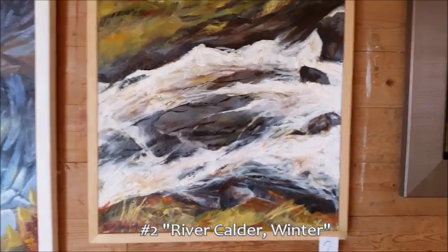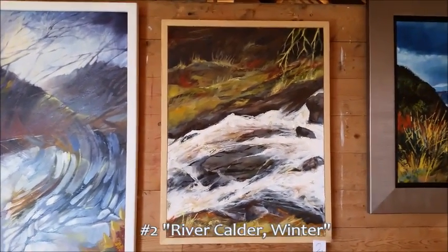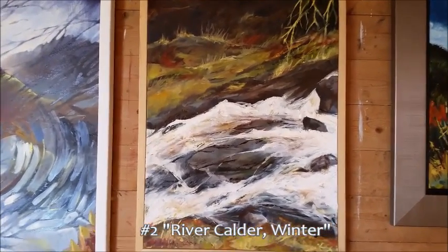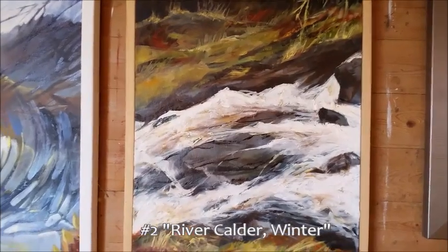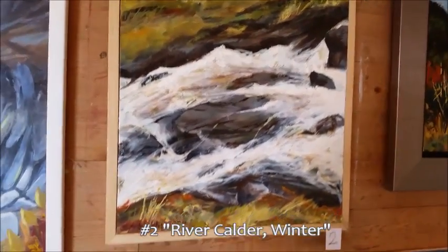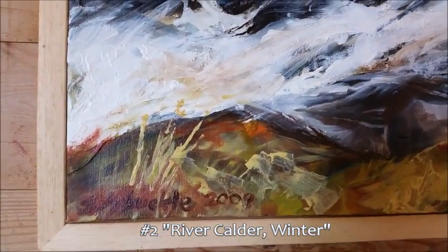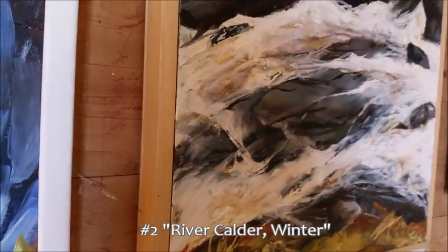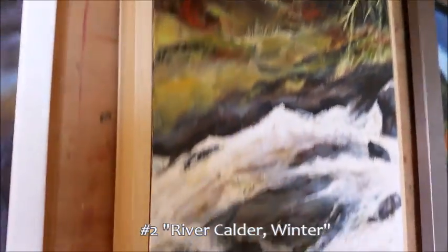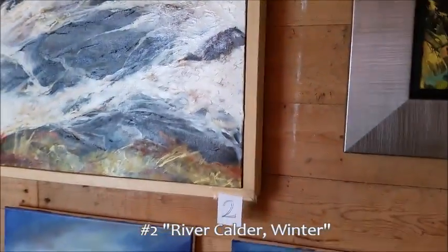This is a fairly realistic river scene. Let's just back up here. There we go, full frame. Number 2. River Calder in winter, and it is the river flowing quickly over some sculpted and smooth stones. This was painted back in 2009. I actually dated that one. It's oil on canvas board, and the board is held within a plain wooden frame. So that one is ready to hang as well.